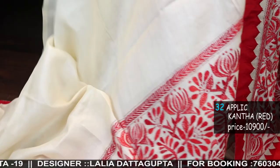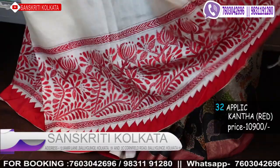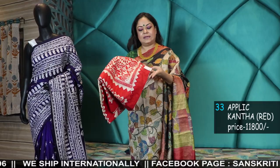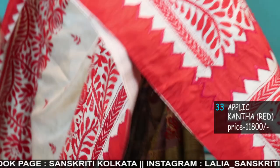Comes with blouse piece. The archol is very interesting. It has a touch of Rama green in between the archol work. The other color option is this black. This combination she had worn, but this has buta, previous one without buta.